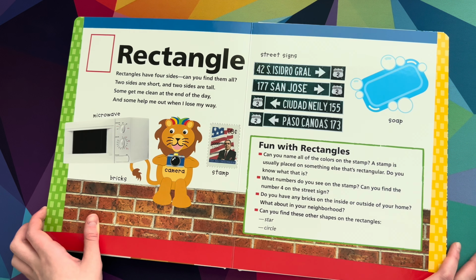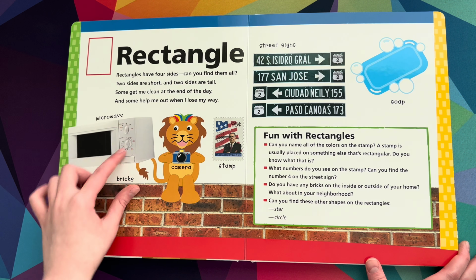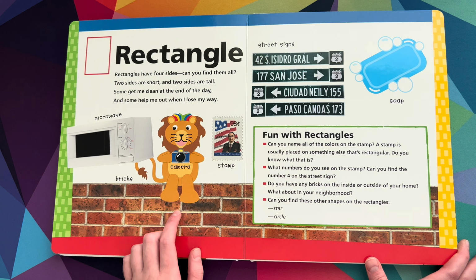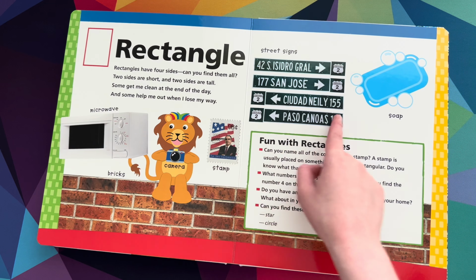Let's find all the rectangles together. Where's the microwave? Wait. It's right there. Yeah, this is a rectangle. The bricks are also rectangle. This camera is rectangle. The stamp is also rectangle. Street signs. These are all long rectangles.